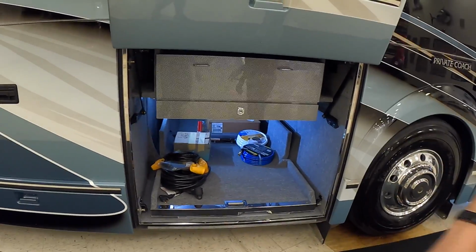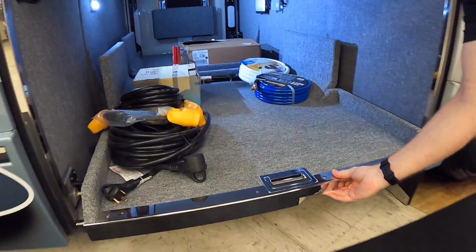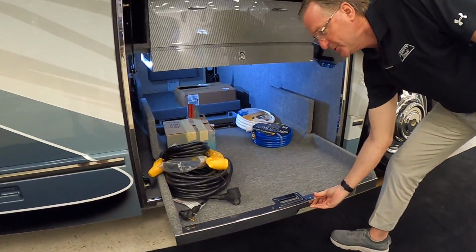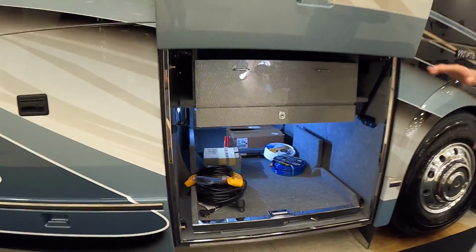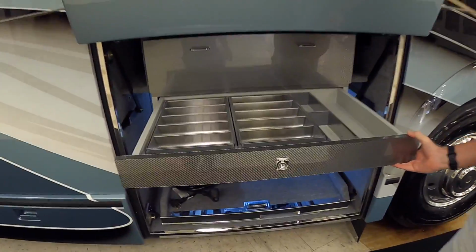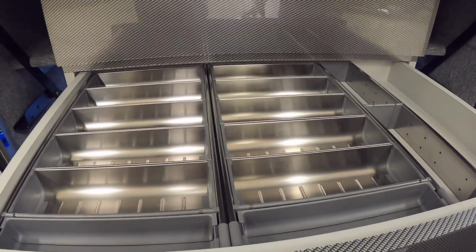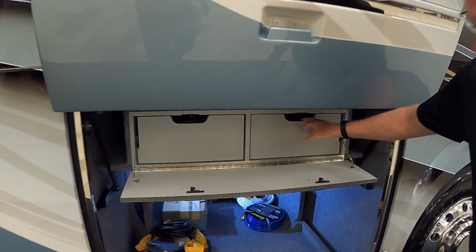Absolutely. The first bay is going to have 2 slide-out trays. These slide-out trays we manufacture in-house at Liberty Coach. They are the lowest profile in the industry to give you the most amount of storage. We have a tool drawer here. Nice dividers that can be set any way that you want to. We've got storage drawers here above.